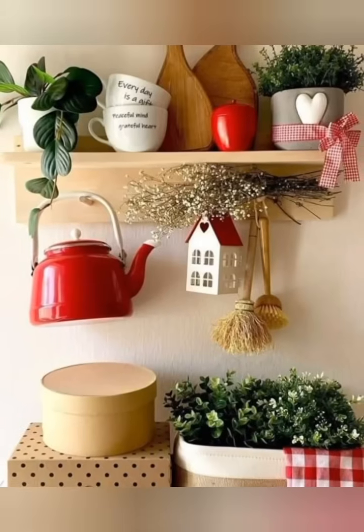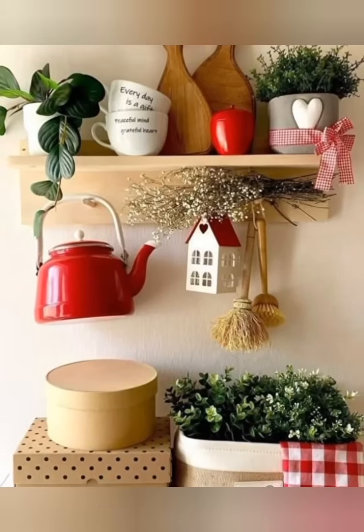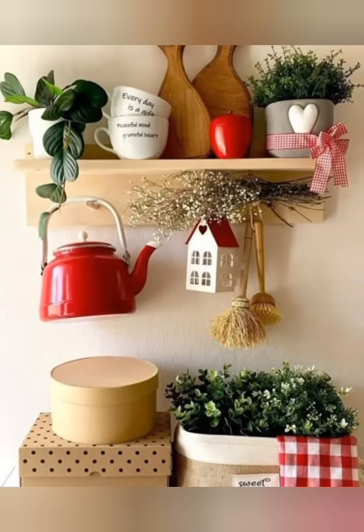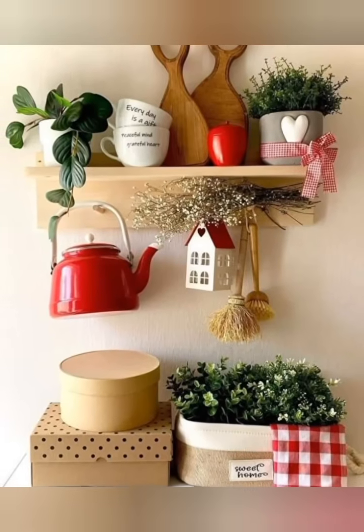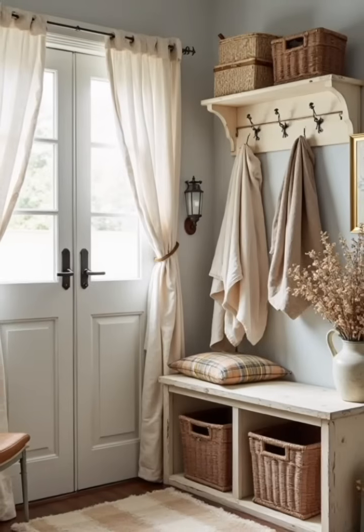Decorate with antique pieces. Incorporate old clocks, chipped enamel ware, or etched wooden trays. Items with visible history help reinforce the cozy vintage vibe.